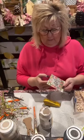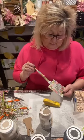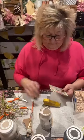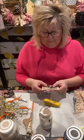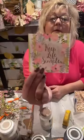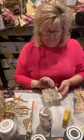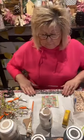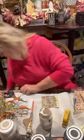Okay, so here's our little, oh, there's an edge there. Let's get underneath here. Okay. There. All right, so here's our little Keep Life Simple ditty we've got here. Okay. So let me make sure this is dry and I'll put another coat on the top of it. Maybe, we'll see.